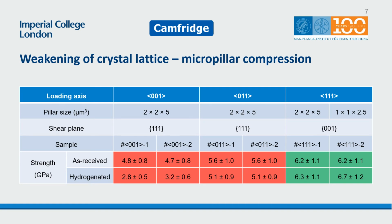And once again, because we know the crystal orientations of the pillars, we were able to extract the Miller indices of the shear planes observed on these pillars post-deformation. And it turned out that for the 001 and 011 oriented pillars, where we observed a clear difference in strength between the as received and hydrogenated specimens, the shear planes are 111 planes. Whereas for the 111 oriented pillars, where there is negligible difference in strength between the two sets of specimens, the shear planes are 001 planes.